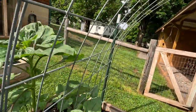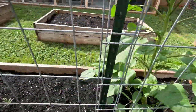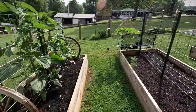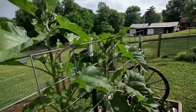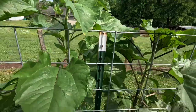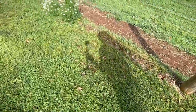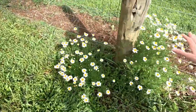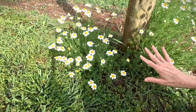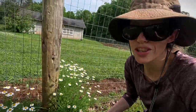But look at my sunflowers. They're getting so big. Those over here. Wow, y'all. Oh, look at that. Got some flowers. Some buds. Y'all, I'm just loving these wild daisies this year. Look at that. Aren't they so pretty? So dainty. I just love them.